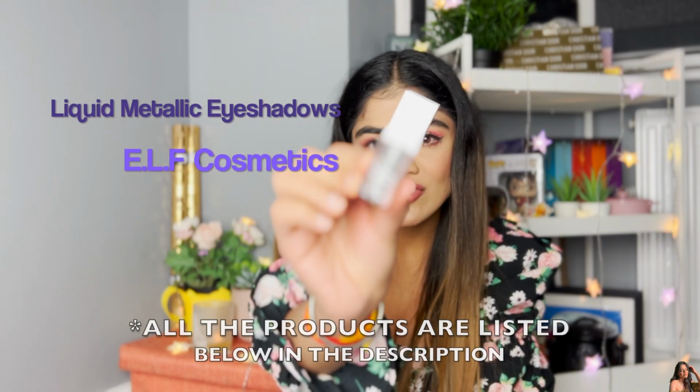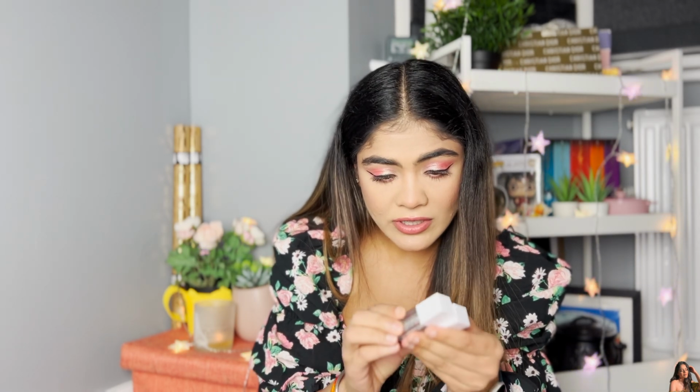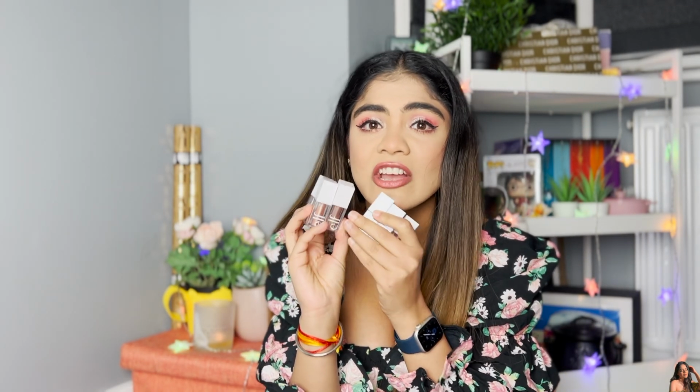And if you'd like to have a bit of shimmer shade for that pop, and I also said this in the previous video on the high end one, there is a drugstore option if you want to buy some shimmer shades, and those are these e.l.f. liquid metallic eyeshadows. I've got them in a lot of colors actually. I've got them in silver, gold, rose gold, pink, purple, and blue. So I've actually got a lot of shades, and these are such stunning eyeshadow toppers.